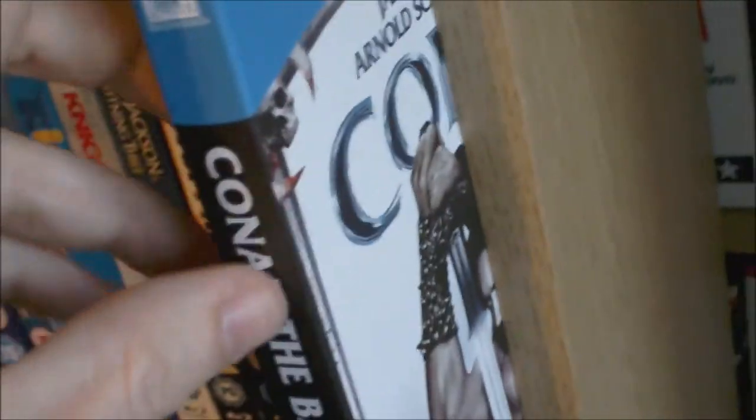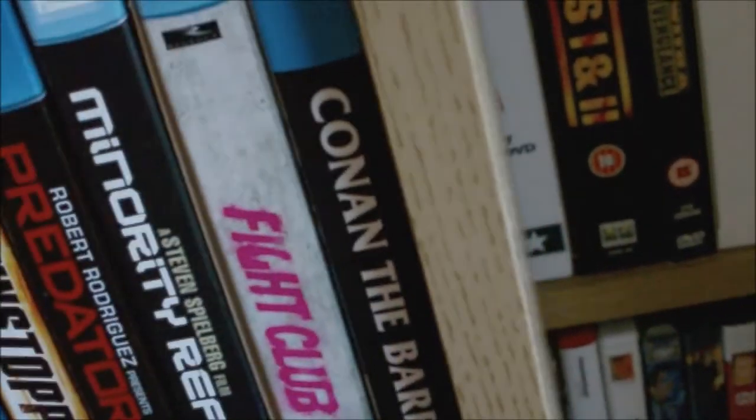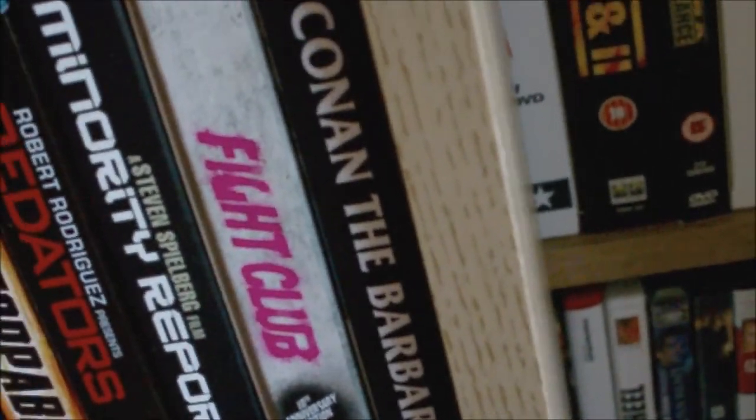Conan the Barbarian, slipcase version, UK, uncut if you change your player to anything but English. I love Conan the Barbarian, love the soundtrack, terrific.